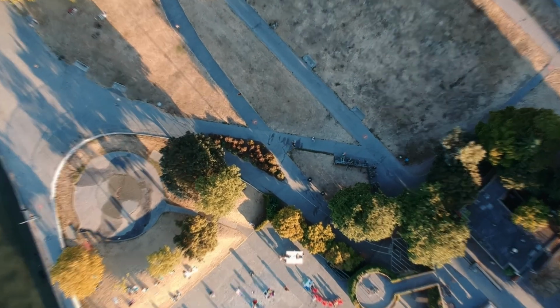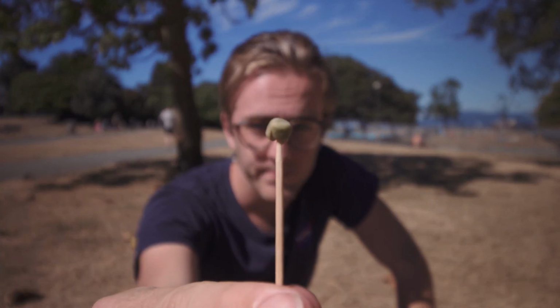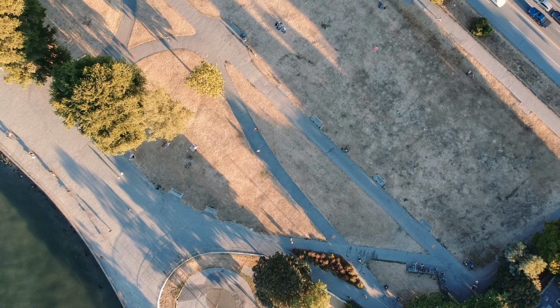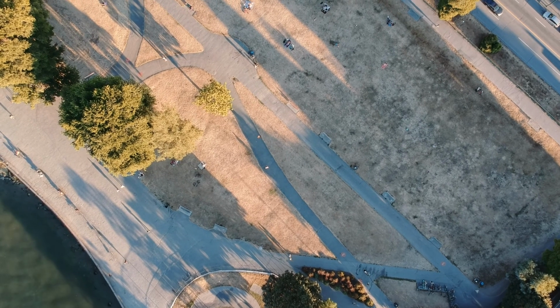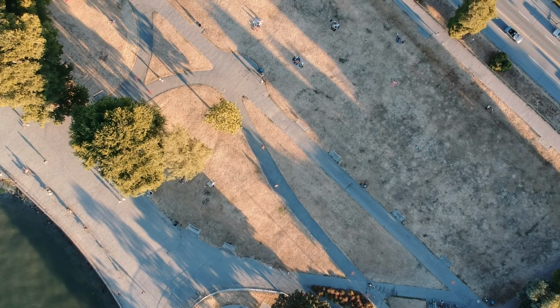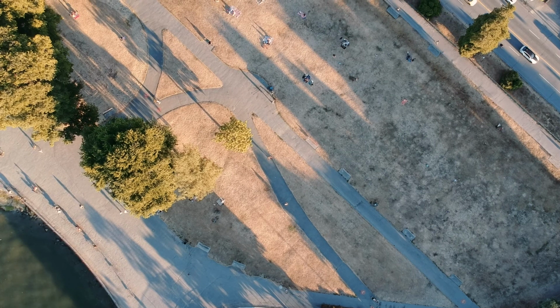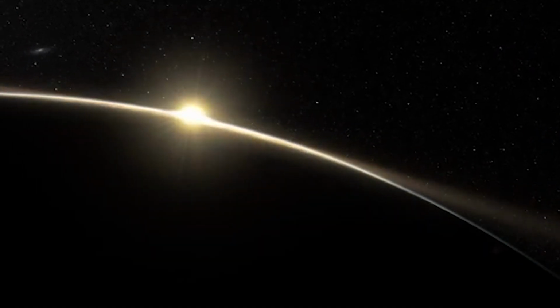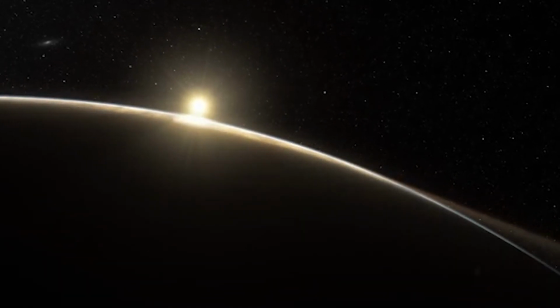And then there's us. Home sweet home. Everyone you've ever known and loved. Everyone you've ever heard of. Every human being there ever was lived out there on this lonely little rock, drifting through space 149,600,000 kilometres from its closest star.